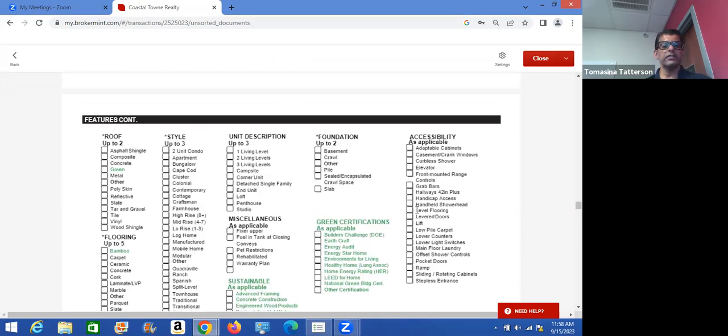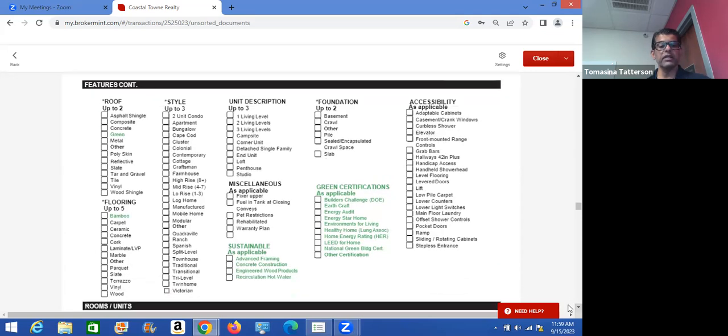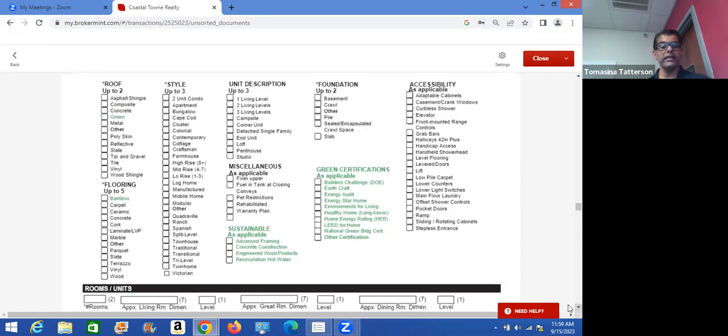Style. So if it's a two-unit condo apartment, what type of style it is. If it's a ranch, split level. If it's a townhouse, you would click townhouse. And if it is a manufactured house, like the assembled house, where they come and assemble it there, you would click mobile home. And if it's a split level, traditional, transitional, the different types of homes.